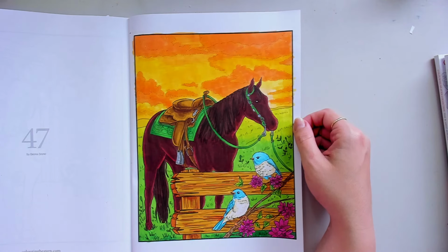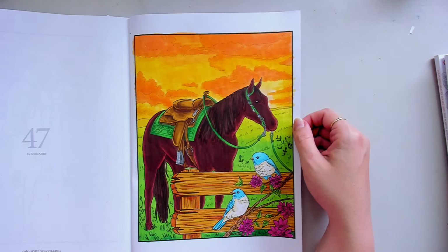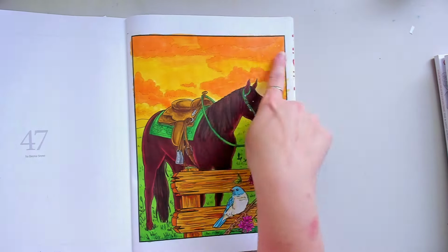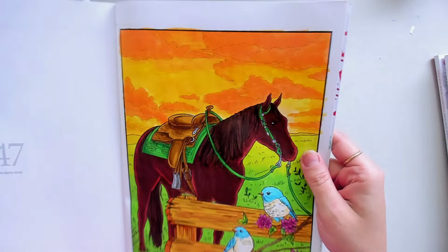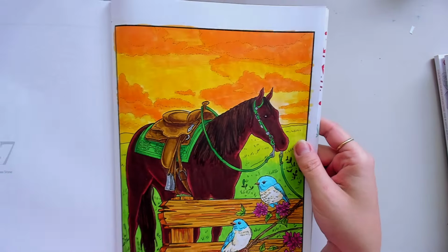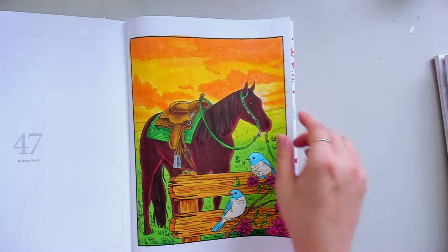So I have a lot of fun with them. I still think they're a great medium. And as well as the water-based markers, I also used a little bit of Mod Podge Sparkle in the sky. So there is just a little bit of sparkle in the sky. I worked that in very carefully to try and avoid too much bleeding of the sky.